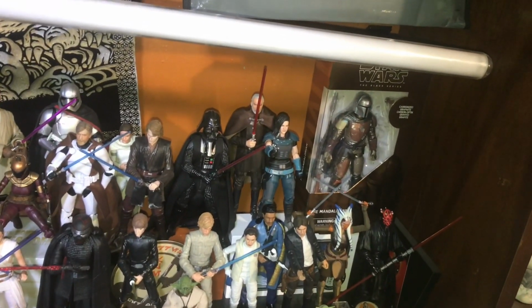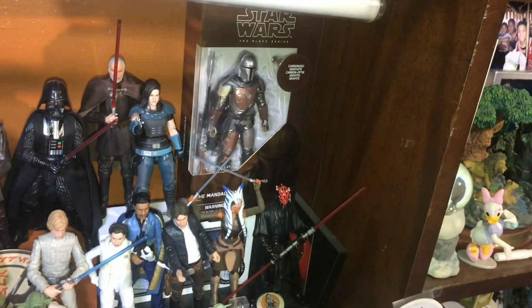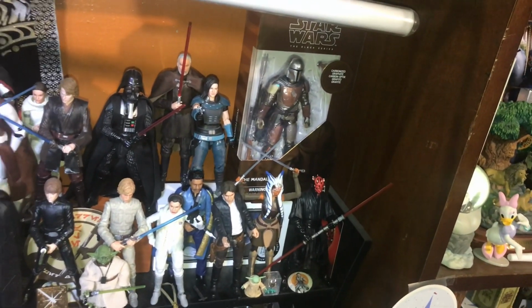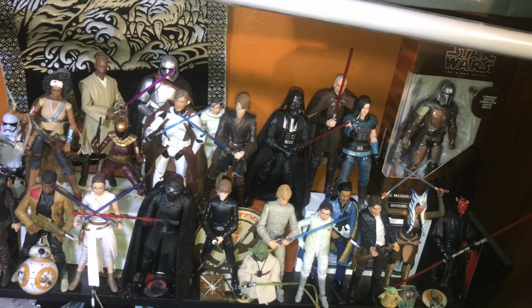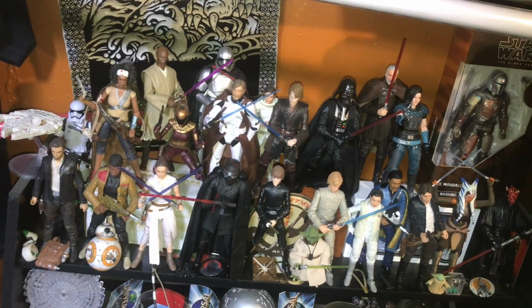But definitely the next Star Wars figure that I review will be the S.H. Figuarts Silver Suit Mandalorian, or his updated suit. So yeah, it has to be the first S.H. Figuarts Star Wars figure that I've gotten in my collection, man. So pretty excited about that. So stay tuned, man.